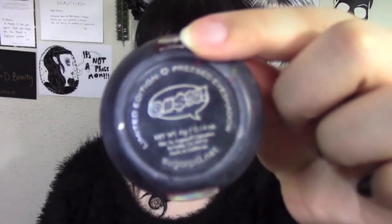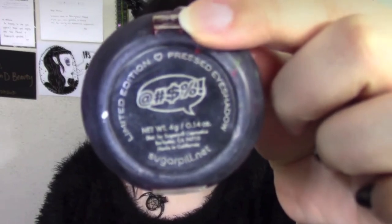The name of this eyeshadow is a weird one. It's got symbols for the name. If I can zoom in. Yeah, that's the name of it right there. But I haven't actually seen them come out with this eyeshadow recently, so I don't know if they discontinued it altogether. I kind of hope not, but this is also another one that I've had for many years.